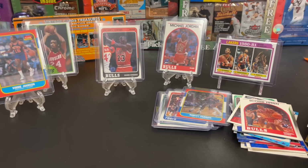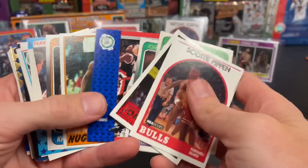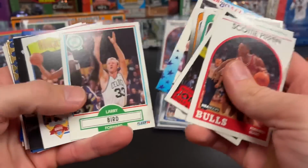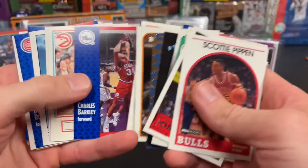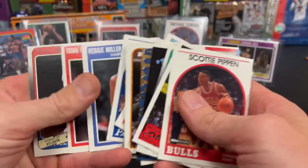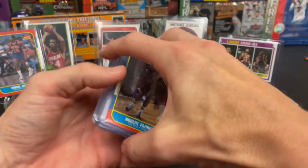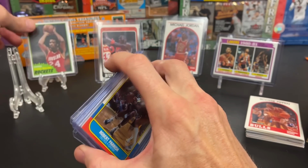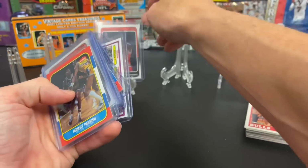How did we do, guys? All right, so we obviously just have a bunch of the older cards of the stars. Ewing, Thomas. Some of the throwbacks, the Fleers, Charles Barkley, Webb, Wilkins, Robinson. Again, these are kind of your semi-junk wax era. Well, let's just go through all this. These will be the first ones I'll probably look at when it comes to PSA.